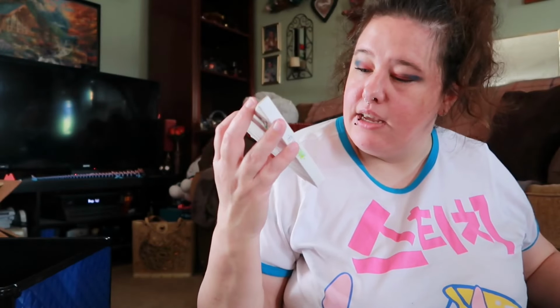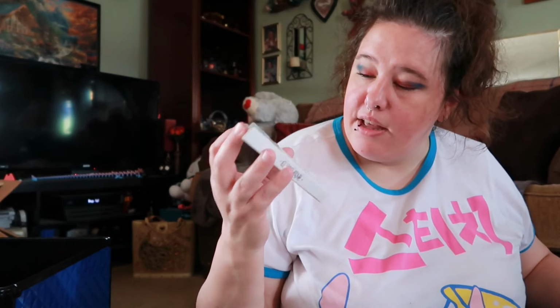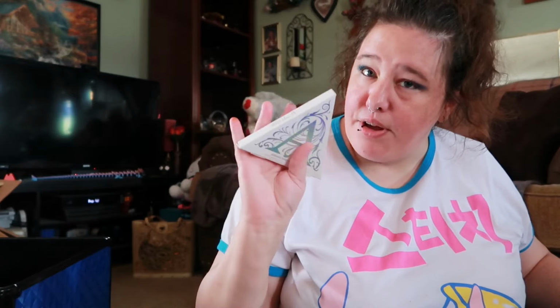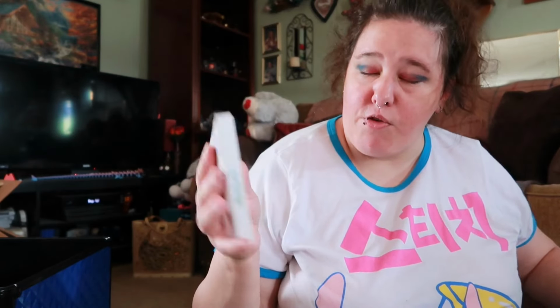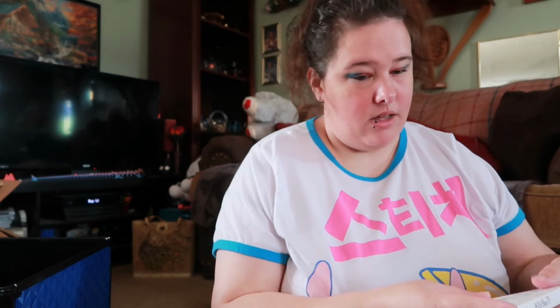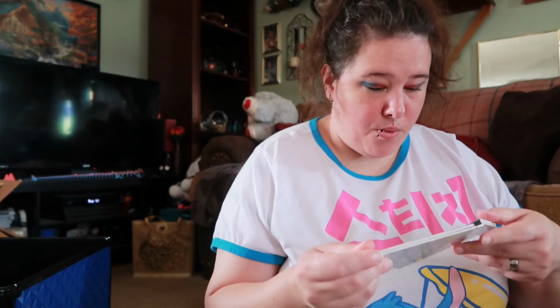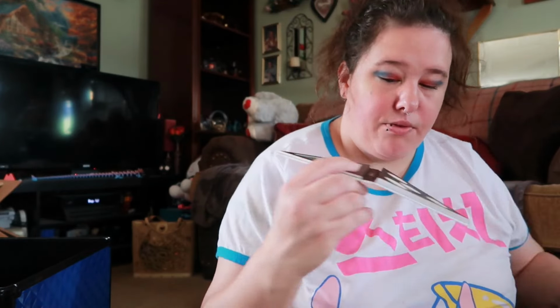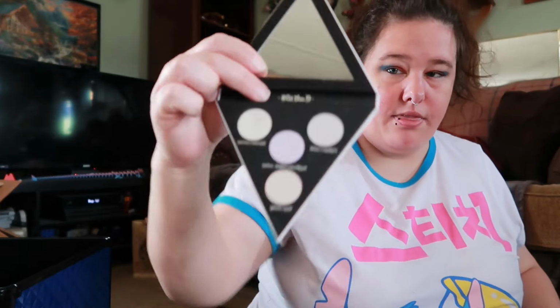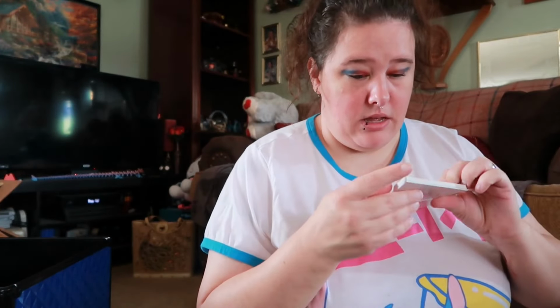This one's the Alchemist Holographic Palette by Kat Von D. I've always wanted at least one thing from her. So this is what I got myself. I've definitely used this one more than the Unicorn one. You can't really tell, but you really don't need much. It's so, excuse me, so pigmented.